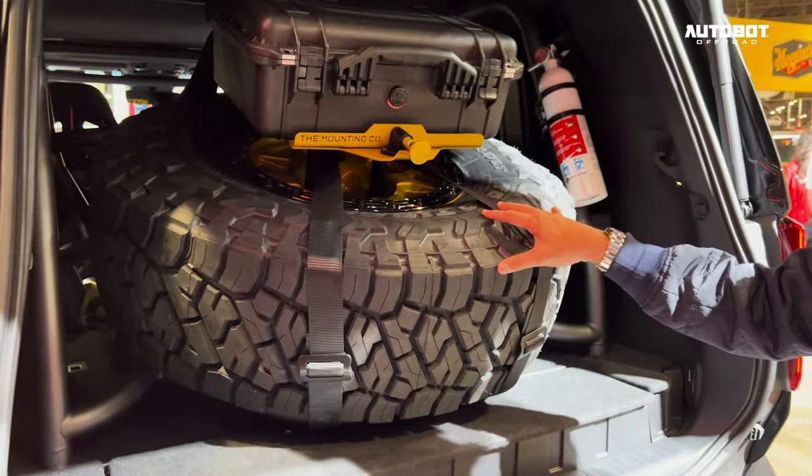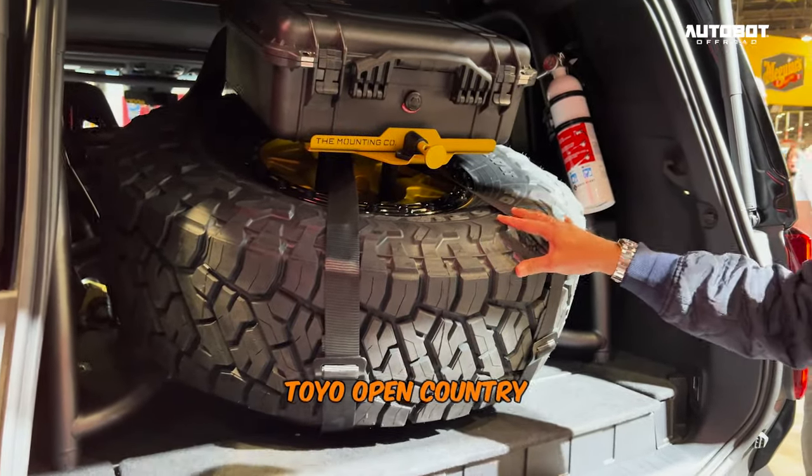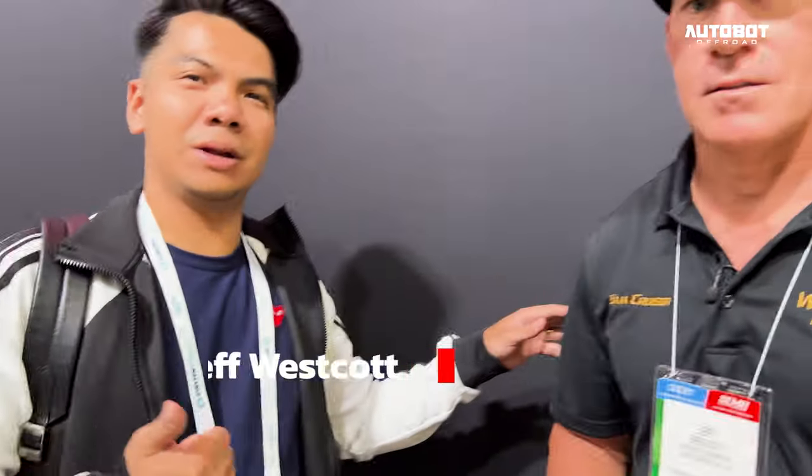Using Toyo Open Country. And we have here the builder of this car. Mr. Jeff Westcott. How are you? The owner, right? Westcott Design. Sir, a very inspiring build here at SEMA Toyota booth. Can you showcase and explain to us what's your concept here and where did you get the idea?